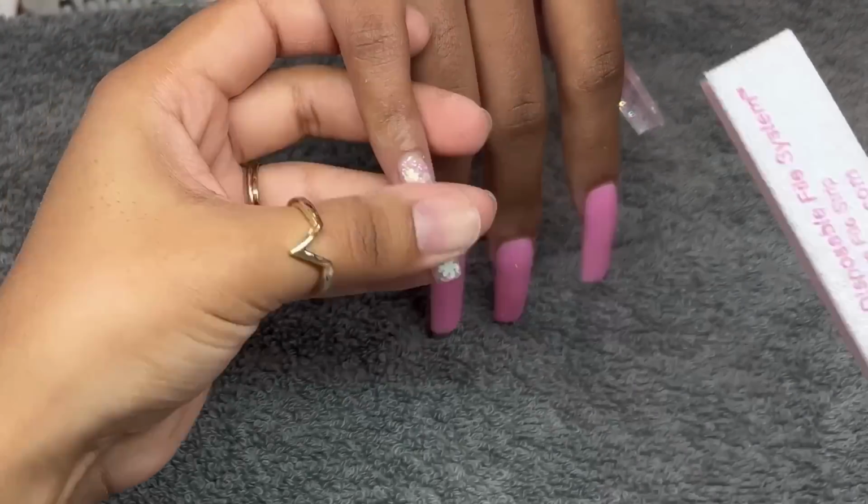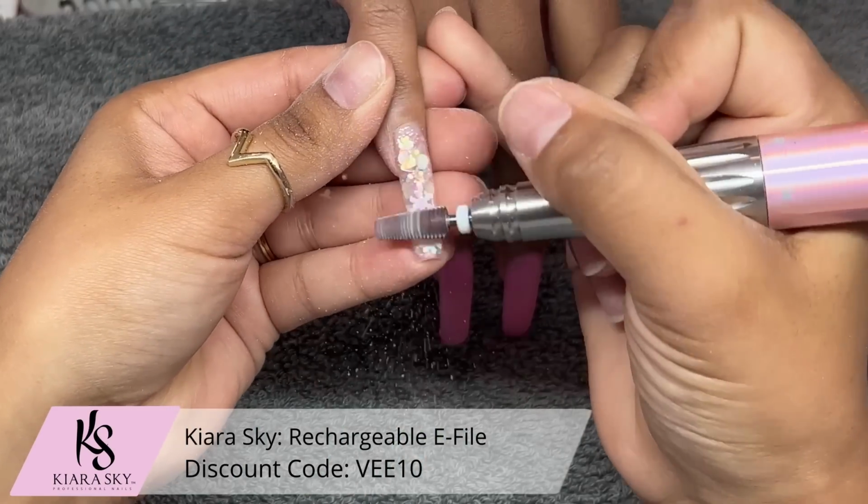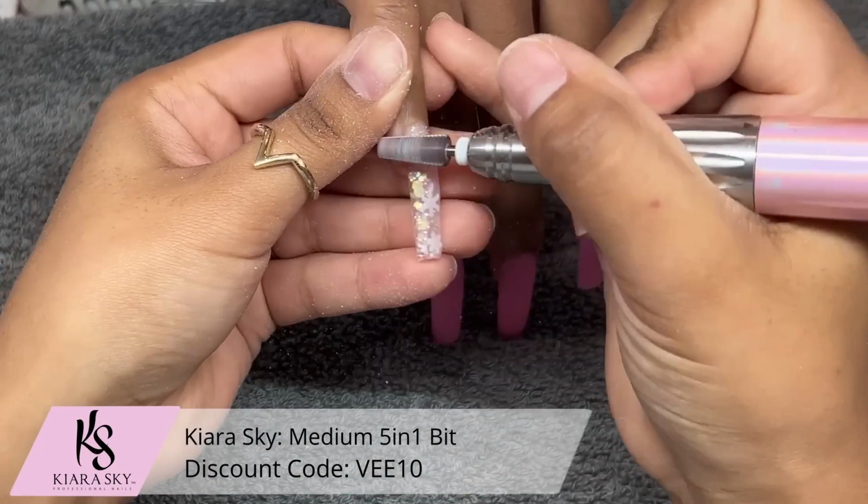Now once everything is nice and dry, I'm gonna be going in with my Efile. Here I'm using my Efile at a speed of 10,000 RPMs. Along with that, I'm using a 5-in-1 bit from Kiara Sky.